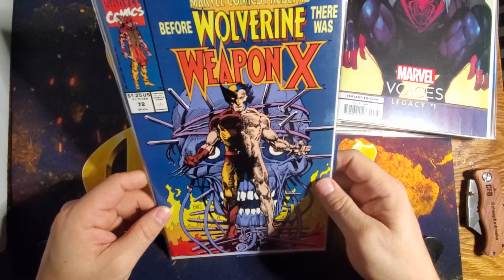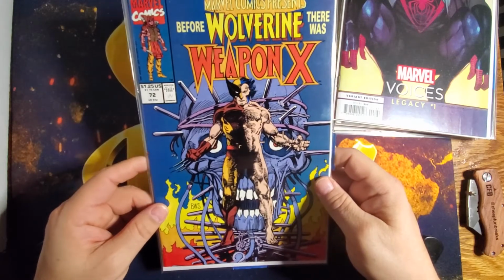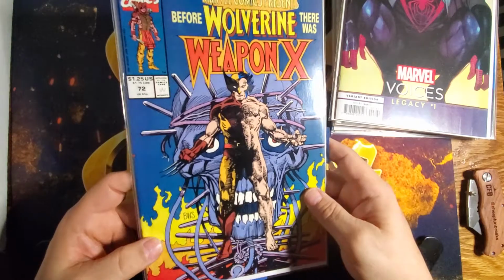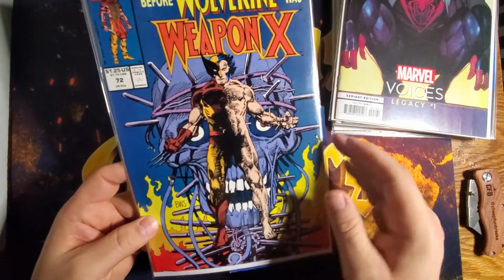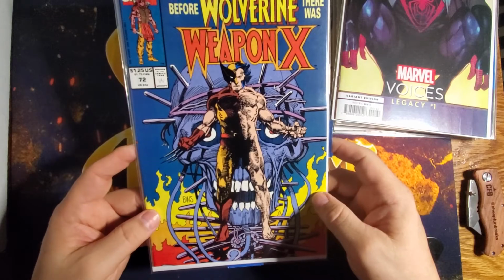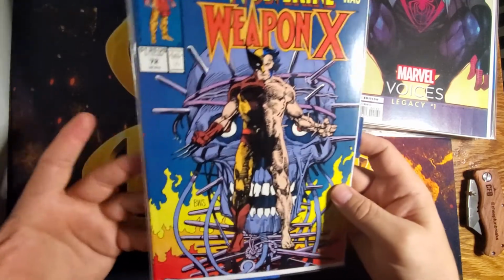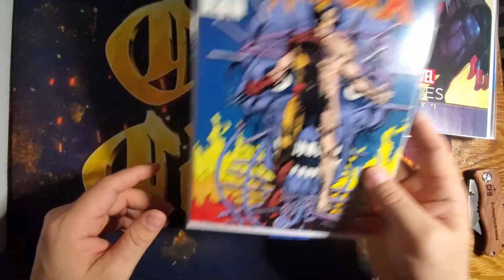This is one of those Presents books. I just like the cover. I think it's one of those cool covers. Barry Windsor-Smith cover, and just cool. It may never be a huge book, but I think cool covers of Wolverine, Spider-Man are always good to have.